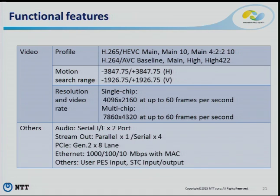And these are its functional features. The video profiles are H.265 and H.264. Its motion search range is very wide. The LSI supports 4K by 2K at up to 60 frames per second for single chip, and 8K by 4K at up to 60 frames per second for multi-chip. The LSI also supports other interfaces.